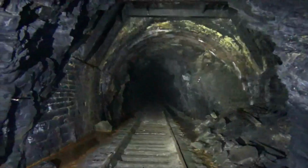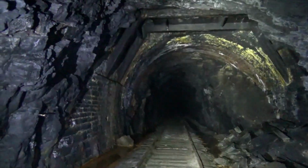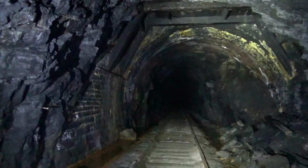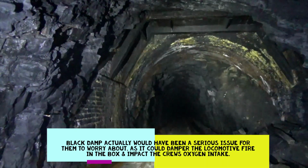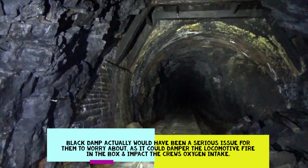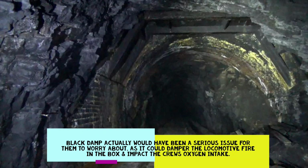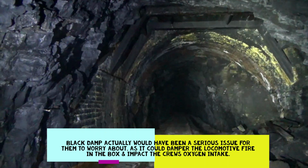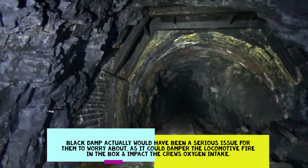And they would have also done that to prevent methane from also coming into the tunnel, which could be an issue in black damp. They don't want black damp in here. Now a train barreling through here wouldn't be an issue with black damp, but you still don't want it. Absolutely awesome to see an extinct coal mine entrance inside of an abandoned locomotive tunnel.